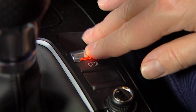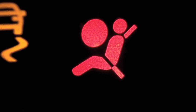But couldn't it be confusing? For example, isn't the brake warning lamp the same as the parking brake lamp? It could be, so make sure the parking brake is off. Fair enough. What about the secondary restraint system warning lamp? Same rules apply, really. If the lamp is indicating a fault or it's not working, that would be a failure, as would a missing or defective airbag.